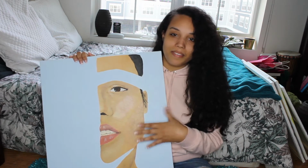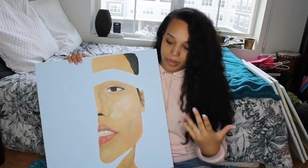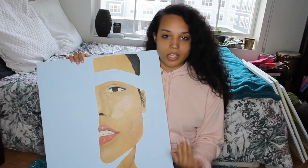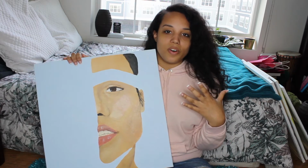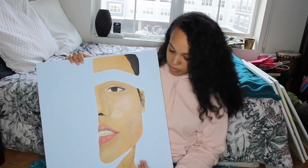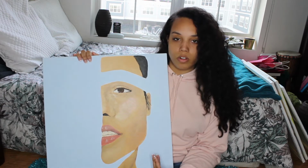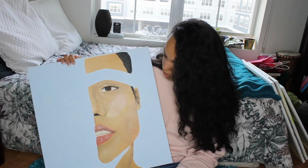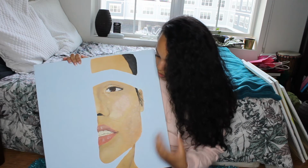She's very pretty, even though I know it's a self-portrait, but I didn't really plan on them being self-portraits. It was just that my face is always here, so I felt like it was easier for me to just snap a picture and then use myself as a reference more so than trying to recreate my face. So anyways, she's really pretty to me.